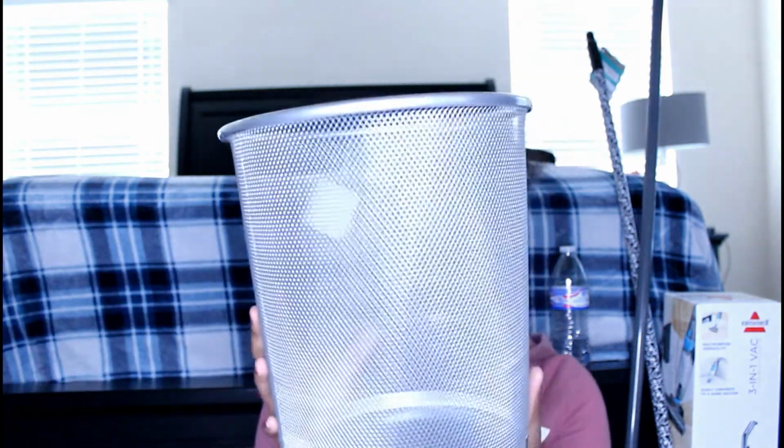I got this trash bin. This was $4. I'm still deciding if I'm gonna put this in my room or in my bathroom, but I think I'm gonna do it in my room because I did have a trash bin in my room a long time ago, but I don't have one in my room now. I just have a trash can in my restroom, so I'll put it in here.